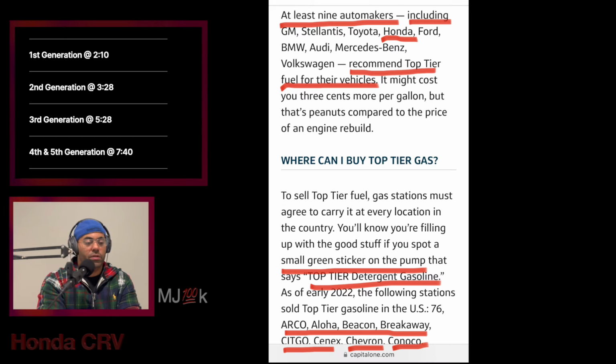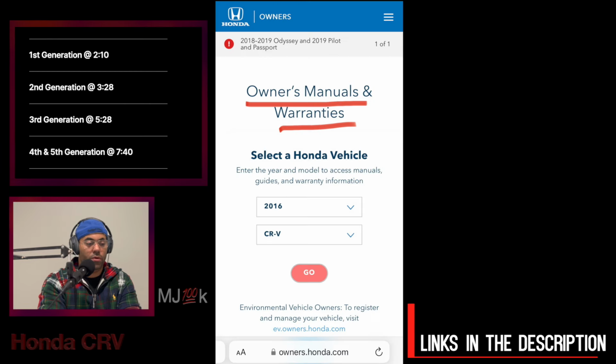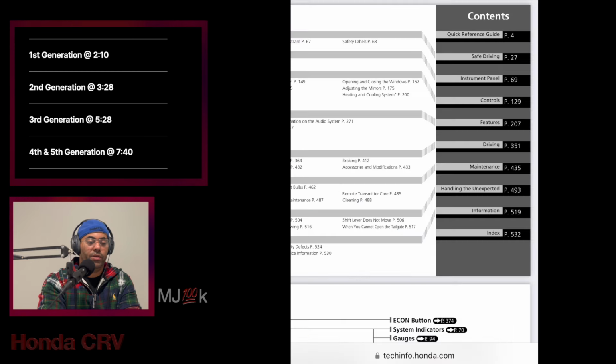One final note, some people recommend getting the intake valves cleaned on direct injected Honda engines. Some dealerships do sell this service, but I could not find this recommendation in the owner's manual. So it's your choice if you want to get it. Personally, I don't think it'll be necessary as long as you follow my next generation engine tips, but it's up to you.